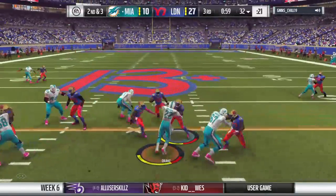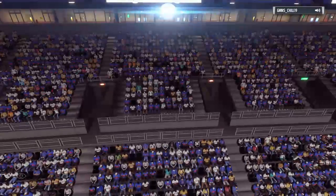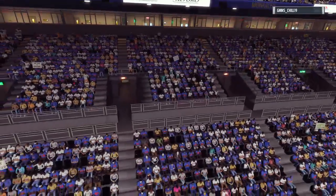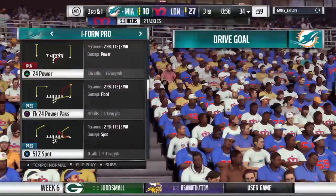Tannehill hands to Drake. And he'll be limited to a short gain up to about the 34-yard line. They got 2 of the 3 they needed there. Leaves them with 3rd and just a yard.